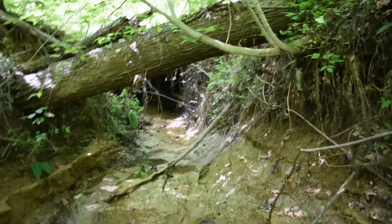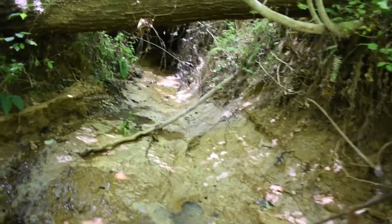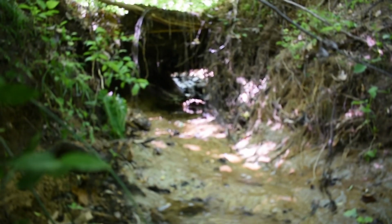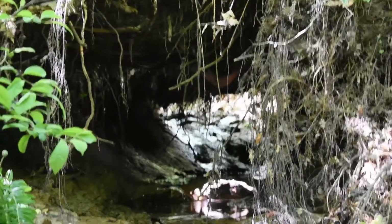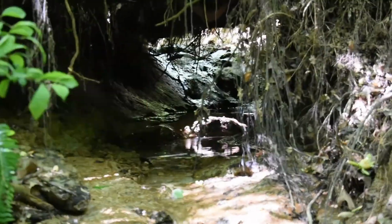All right, let's make sure I don't see no snakes or anything. We look pretty clear. And this thing runs flat through, and this right here is rock. This isn't mud. It's running off all these rocks. As you can see, it actually runs. Let me get a good shot of it. It's actually running through the ground, probably about 15 feet. There's a little waterfall off in there, right there.